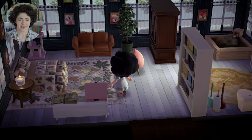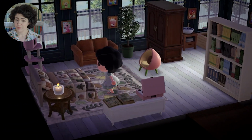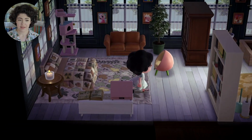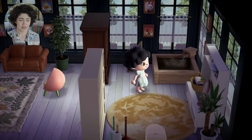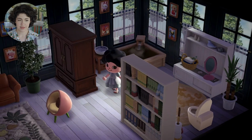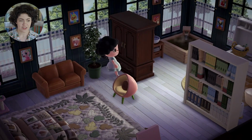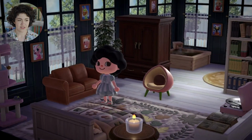So here we are upstairs in my little apartment. We've got a bedroom and a little bathroom, spa area. Got a mirror, everything we need. Our wardrobe so we can get changed. Here we'll enter the camera app.